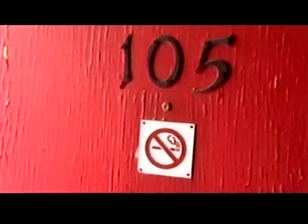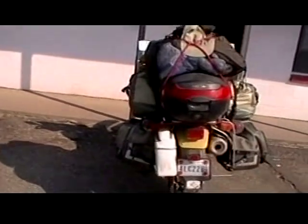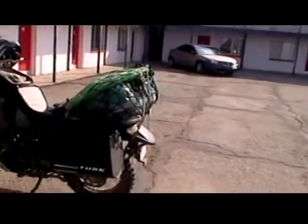So, anyway, we're heading out. It's 9:10, Wednesday morning. We're all packed up, ready to go. Go get gas and then we'll be on the road. So. You ready? Ready.